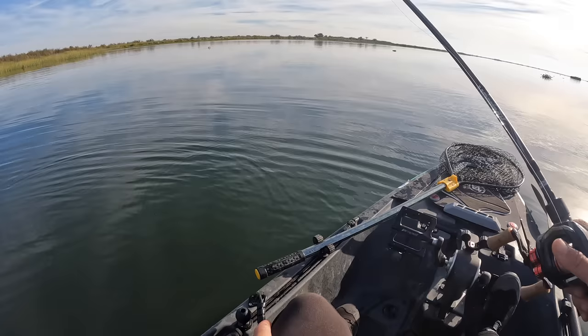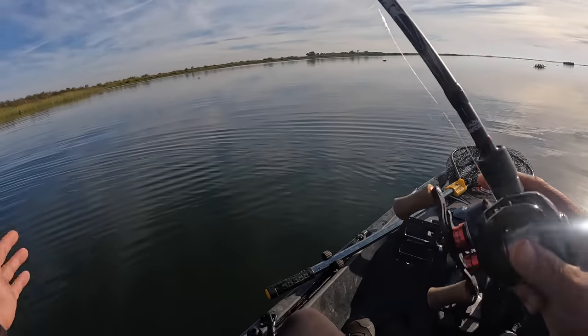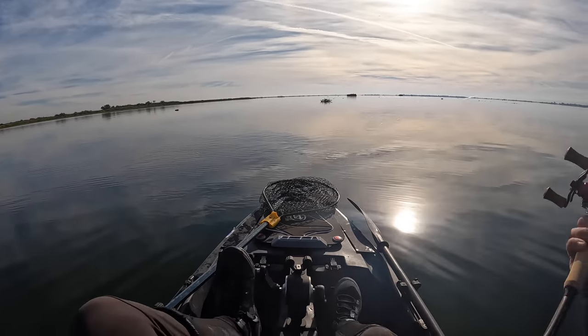Alright, interesting. Yeah, like I said, it's kind of just going parallel to the bank. Decided, let's move out a little further. It's not like there's some steep drop-off. You know, it gets a little deeper, but those fish easily could pull out, no problem. I don't know if that's a sign or what, but I think we got to go with it.